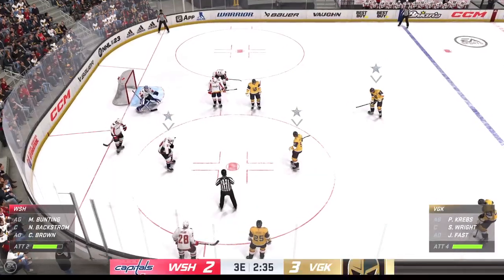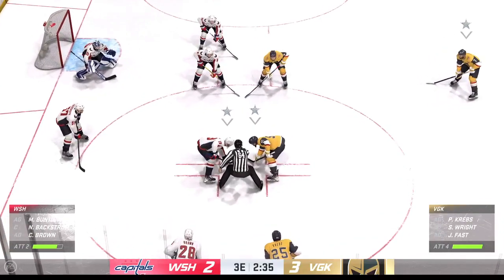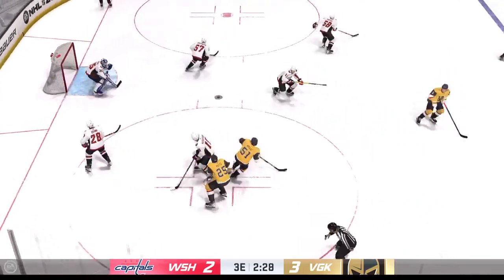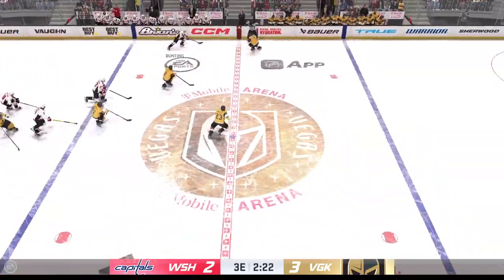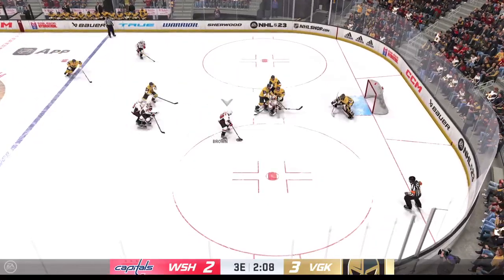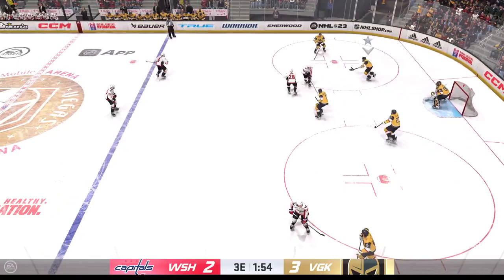Getting into the later stages of this period, the Golden Knights have a little breathing room here, but not much as they lead it 3-2. And from off the wing, he comes up with it with both centers scrummed up. Bunting's got it along the wing. Moves it quickly over to Brown. Played big in the moment there.